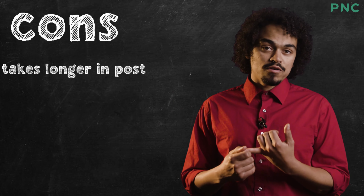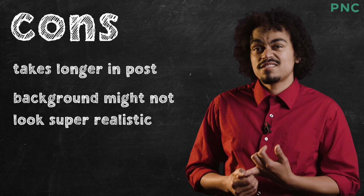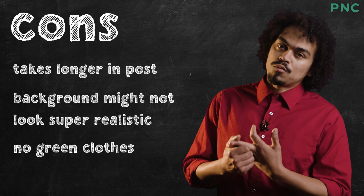The cons are it takes more time in post to key out the background, and the background might not look super realistic. Also, your subject obviously can't be wearing any green.